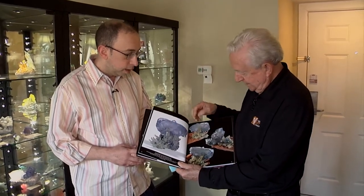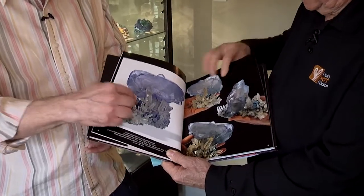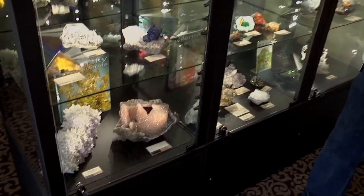Yeah, this is Chinese. This is a very well-known piece. It was on display here at the U of A last year. It's a spinel twin with bornite. Down there, I see a cast that is just remarkable. Can we pull that out? Of course we can.